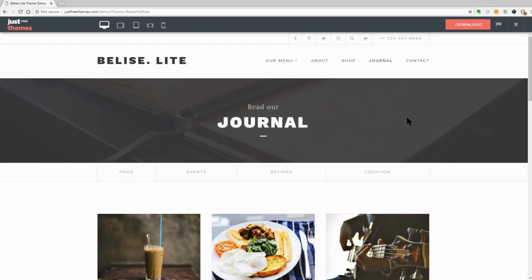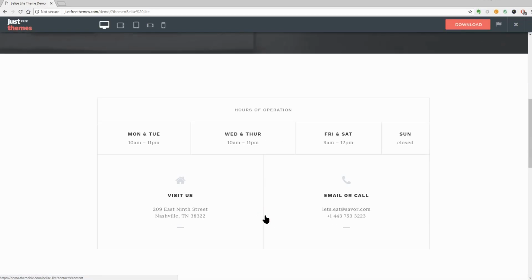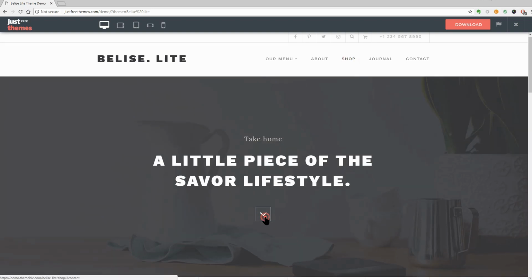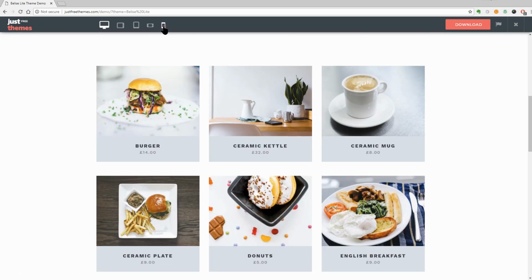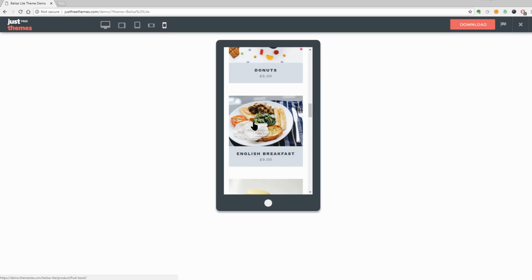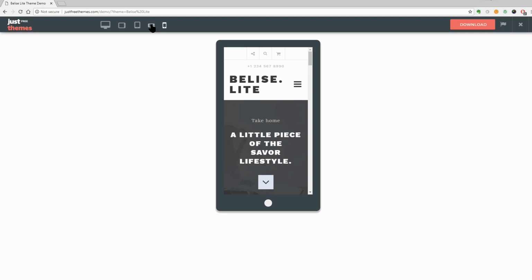More of that, you have a journal page and a contact page too. As a final look over the features of this theme, let's check out how it looks on different devices. The content on the shop page, for example, will adapt to the screen size of a mobile device like so.